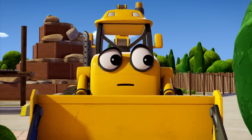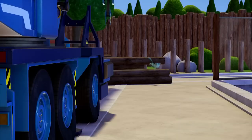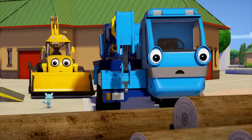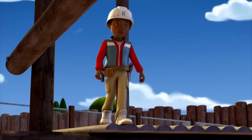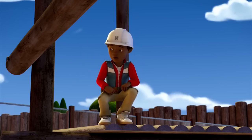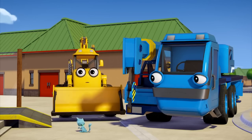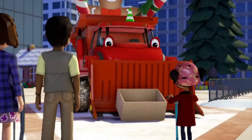Pilchard. Oh, there you are, girl! Was Pilchard in that pile of wood? Oh, Scoop. She could have been hurt if Lofty had picked up one of those posts without knowing. I only took my eye off her for a second and she wandered off. She shouldn't be here at all, Scoop. Ta-da!